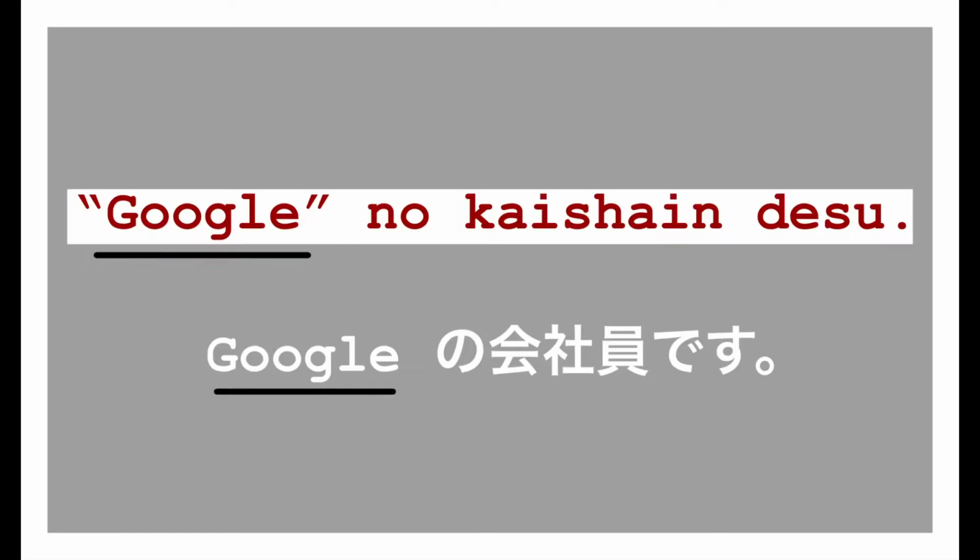And if you're already working, here's how you're going to say it in Japanese. So it's Google no kaishain desu. So kaishain is employee in English.